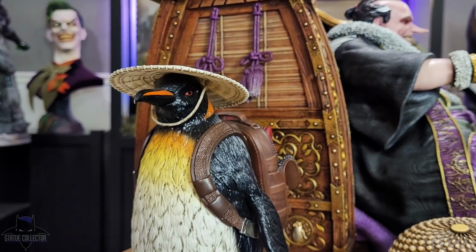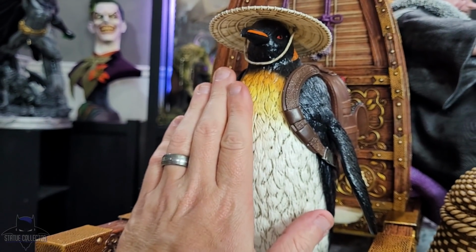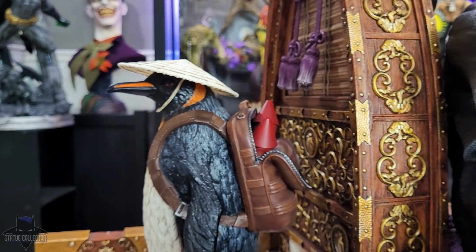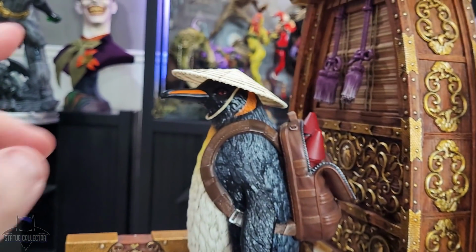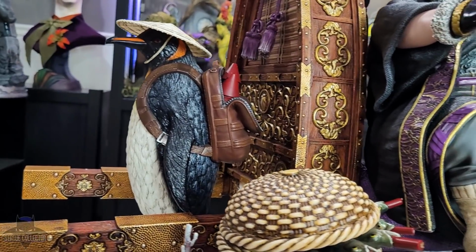We just talked about them, and how fun is this? These guys are massive. I don't know if you could just tell, but they are massive, how big these penguins are. And of course, they do have some really nice elements in there. You can see the rockets in his backpack, which is a lot of fun. Of course, it's got the hat. It's just everything about it looks so good. It's just really fun, really fun.